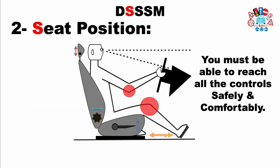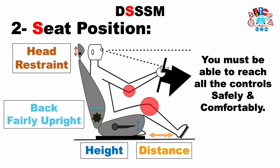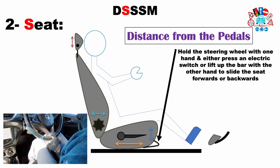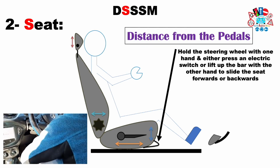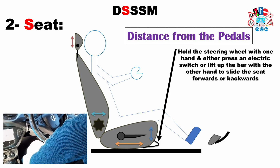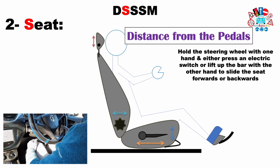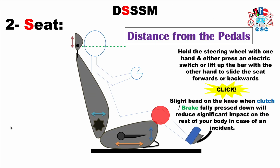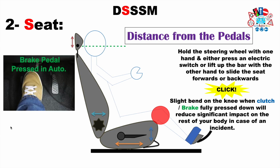Seat position. Each time you sit in a car to drive, make sure that the distance, height, back, and the head restraint of your car seat is correctly adjusted for you as a driver. Distance from the pedals. Hold the steering wheel with one hand and either press an electric switch or lift up the bar with the other hand to slide the seat forwards or backwards. Make sure to hear the click to lock at the correct distance from the pedals. At the correct distance, your knee must have a slight bend when pressing the clutch pedal fully down with the left foot in a manual car, or press the brake pedal with right foot in an automatic car.